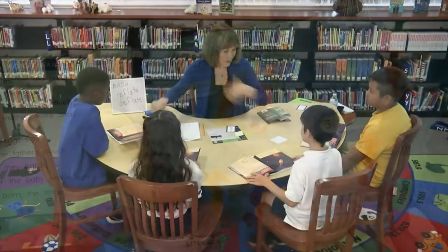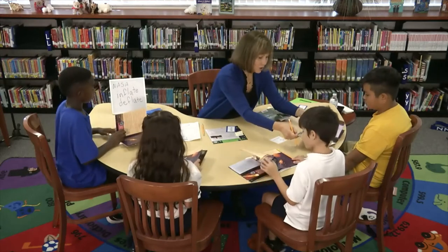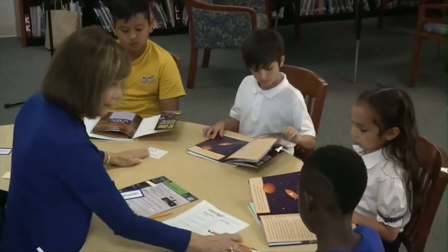Okay, so go ahead and as you read today, the strategy you're going to be working on is a summarizing. I put a card right here for you.